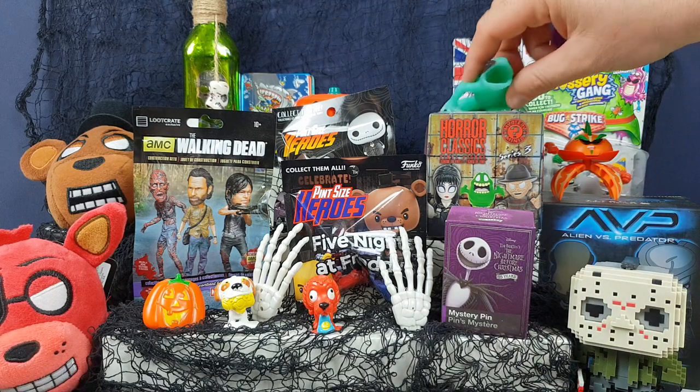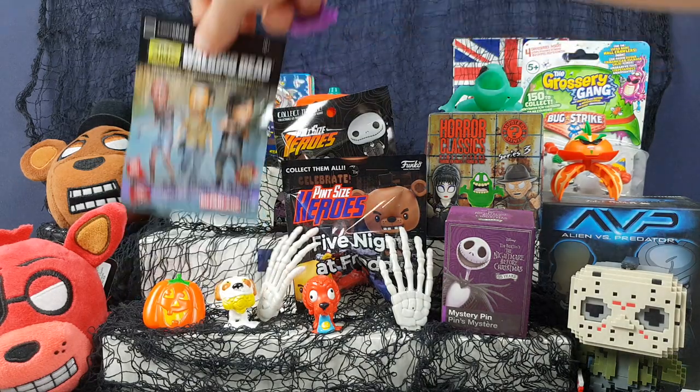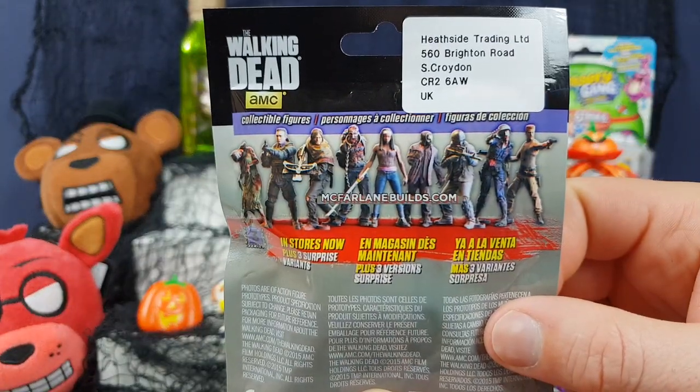But I want to stick him up there because he's really sticky and really cool. Right, do you want to go for that Walking Dead figure? Yeah. You are quite good at putting the figures together, aren't you? Yeah. So it'd probably be a good idea if you put that one together. That's all the ones you get in the back.